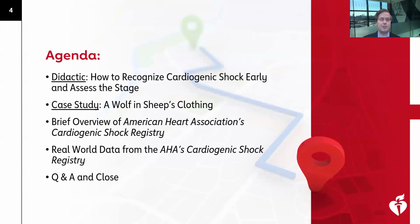If you go to the next slide for me, here's our agenda for today for the next hour. I'll introduce our speaker in just a second, but first we'll hear about how to recognize cardiogenic shock early and assess the stage and severity of cardiogenic shock. We're really starting at that building block at the very beginning, when you encounter the patient with possible cardiogenic shock. How do you recognize them and assess them? Then we'll have an interesting case study that ties directly into that, before we end with a quick overview of the AHA Cardiogenic Shock Registry from Professor Krukoff, and then a demonstration of all of the features for those of you that are participating sites, where you can access your own data for your own institution and evaluate relative to the benchmark of what's happening around the country in the AHA registry.